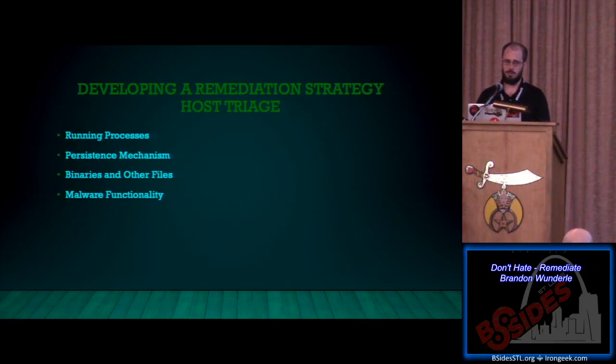So once you get on the host, you've done the initial part, you're looking at all the log data, trying to get an understanding of what's going on and what you're in for. Once you get on the host, look at running processes, persistence, binaries, and any other files that might be there, like keylog files, config files, just stuff like that.